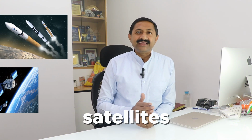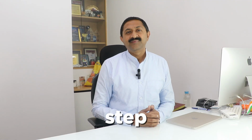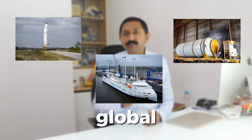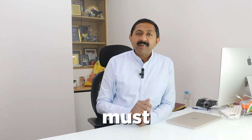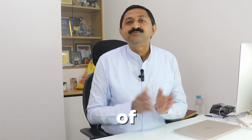Transporting rockets and satellites is one of the most complex logistical challenges, requiring precision, security and coordination at every step. Whether it is ISRO navigating massive payloads through highways and rail networks, or Arianespace leveraging oceanic routes for global launches, the success of every space mission hinges on seamless logistics and cutting-edge transportation solutions. As the space industry expands with commercial launches, deep space exploration and satellite mega constellations, logistics must evolve alongside it.